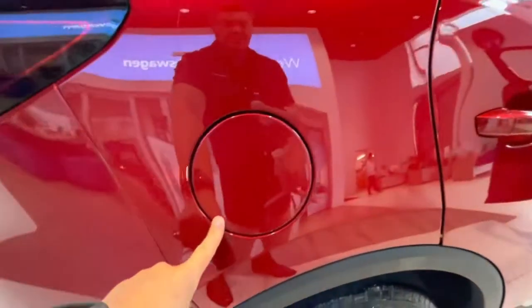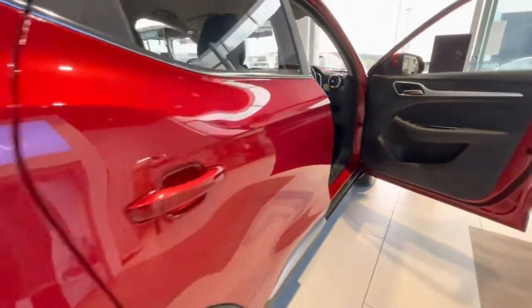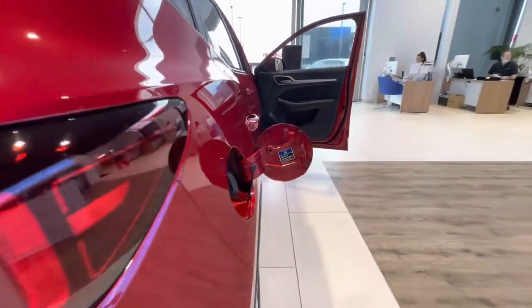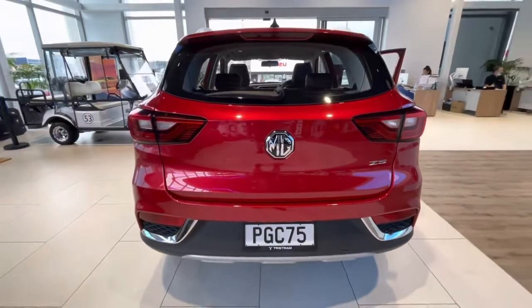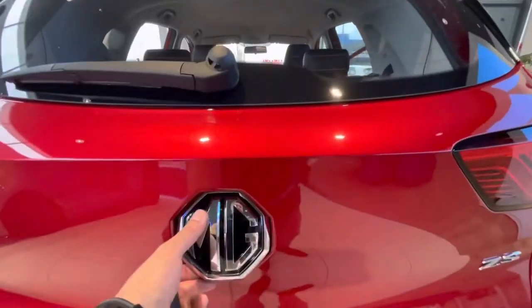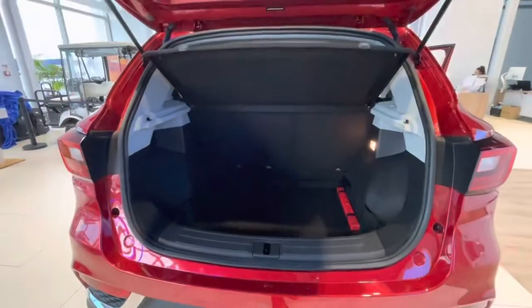Now, I can't open it from here, but I can open the petrol cap from down here right next to the bonnet cap. Now what we want to know now is what gas we're going to be using. So the fuel is 91, so you might be happy about that, because 98 I believe is very, very expensive currently right now. Now at the back of the car, it's got a great appearance, and to get into the boot, all I'm going to do is push that forward and lift up the boot of the car.